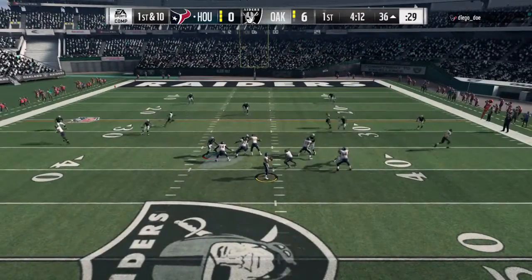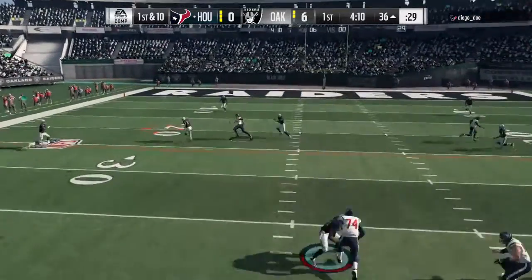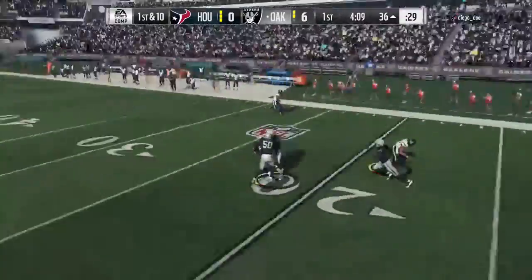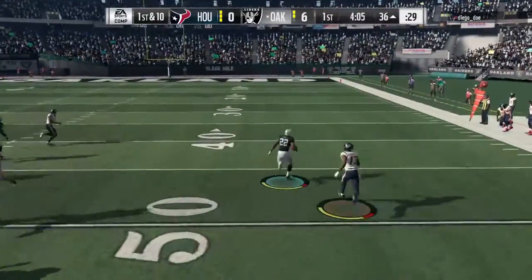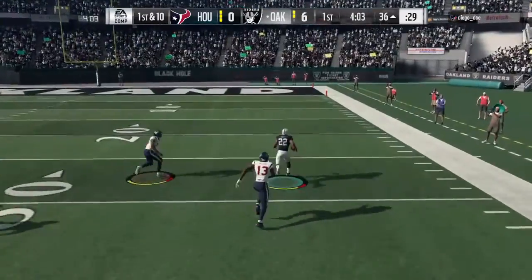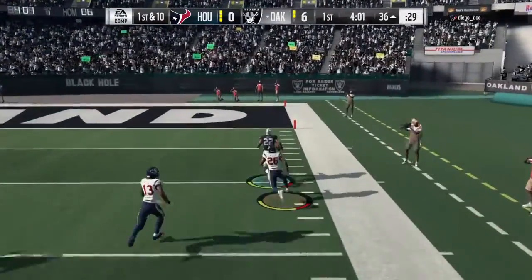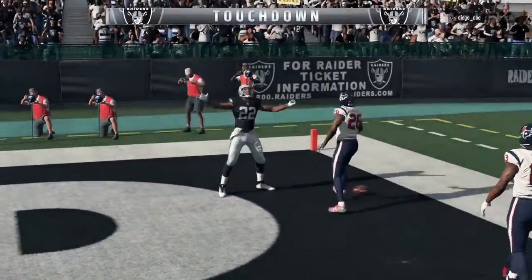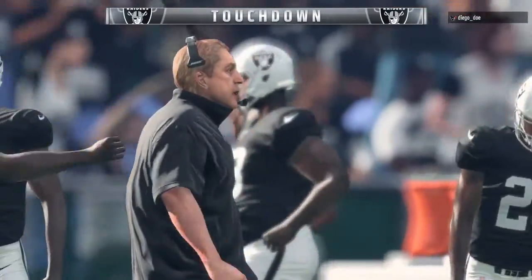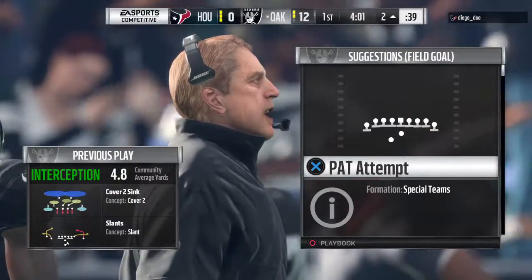On first down, Watson. Into heavy traffic, and it's intercepted. Picked up by Gary and Conley. And now off to the races down the right side. And he takes this one back into the end zone, and the Raider defense delivers a score.